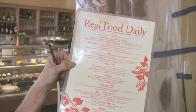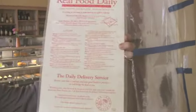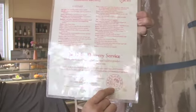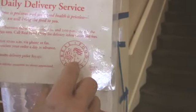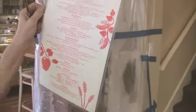And not only did they find a lot of extra wires that they had to deal with, but our very first menu, look at this, circa 1993. This was the very first Real Food Daily menu. Look, the same logo, though she's been altered just a tiny bit around her, but that is her inside, the Real Food Daily girl. So they found that, and then let me show you something else.